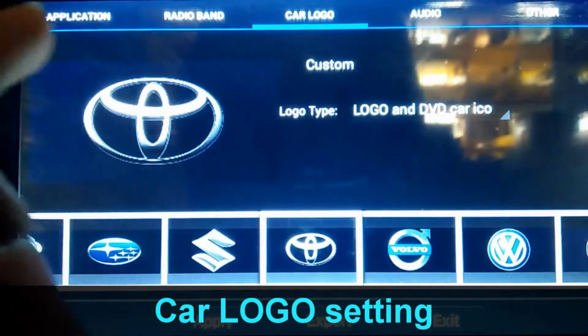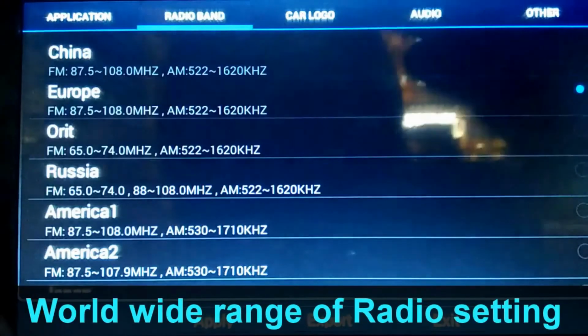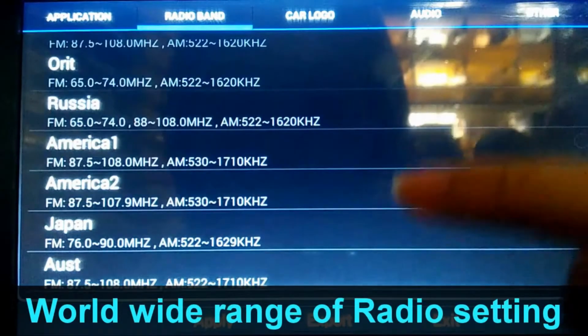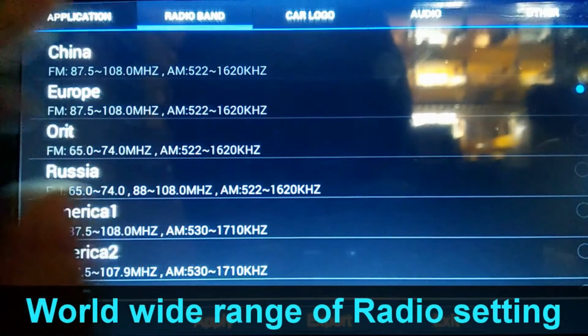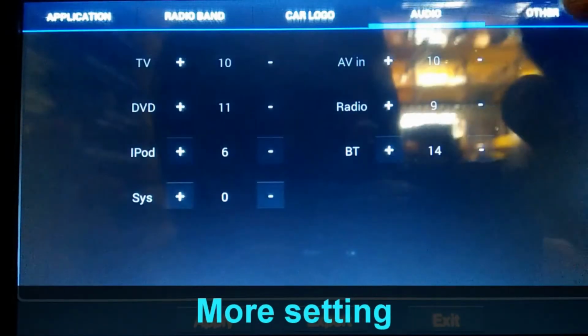Yeah, this is the car logo. The radio band, as you can see, this is a worldwide radio, right? You can choose. And there's also application, audio, and others.